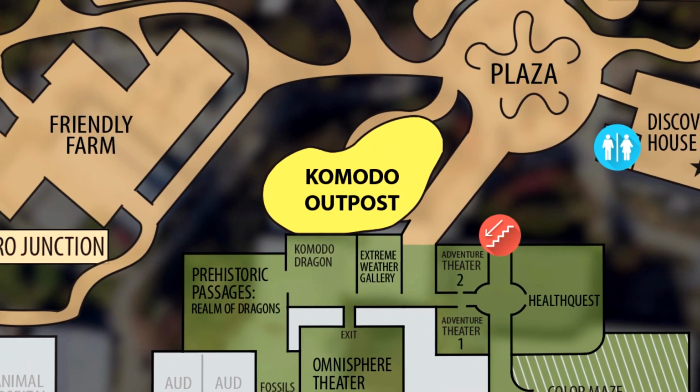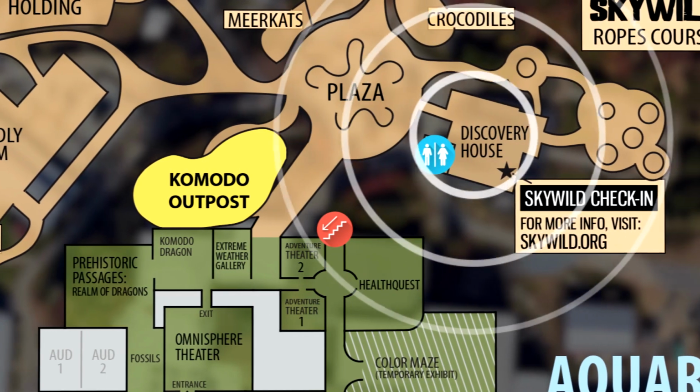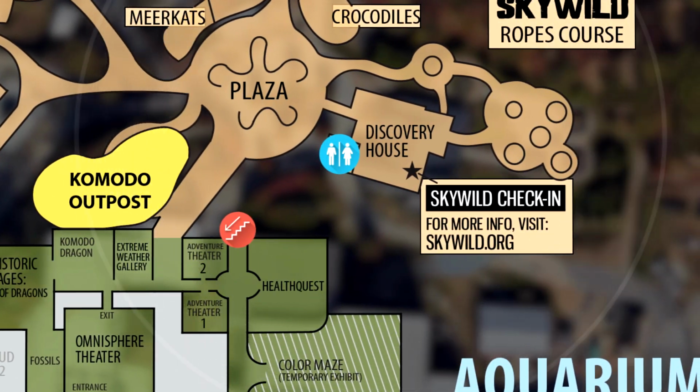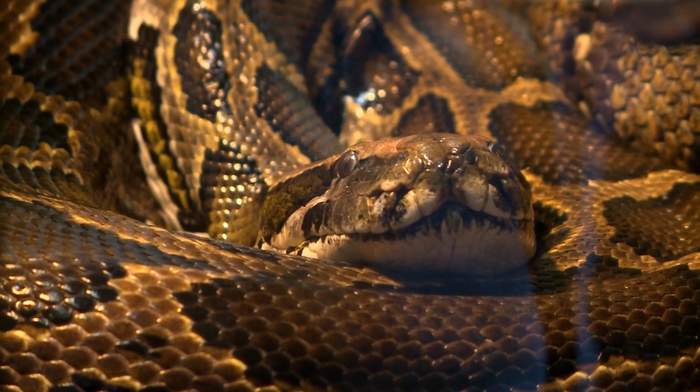It's cleaning day for Bertha the Python, and when it comes to cleaning the habitat of a 13-foot, 100-pound snake, you better call in your friends. Today we're going to be doing a bedding change on Bertha.